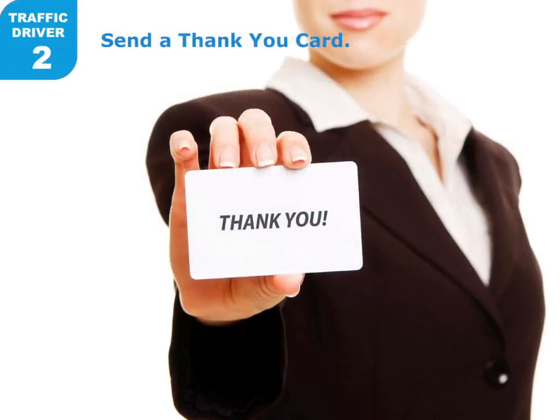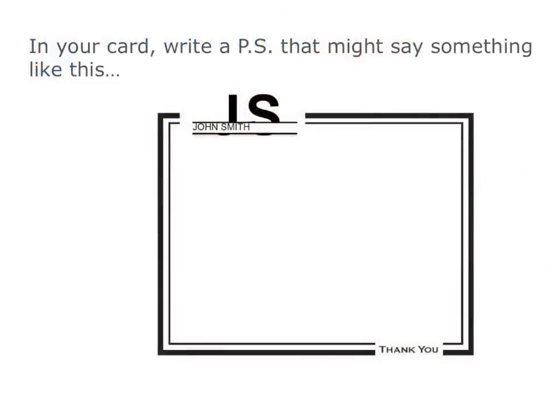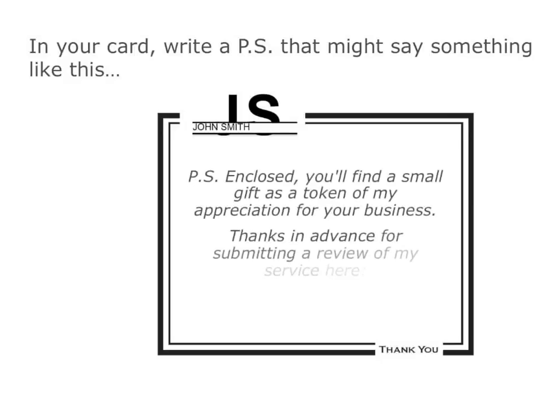Traffic driver number 2: send a thank you card. After each closed transaction, send a thank you card in the mail with a thank you gift. In your card, write a PS that might say something like this: PS, enclosed you'll find a small gift as a token of my appreciation for your business. Thanks in advance for submitting a review of my service here. Then you would include a link like www.reviewjohnsmith.com. You can buy a custom URL like that for just $12 a year, a small price to pay for a memorable review link.